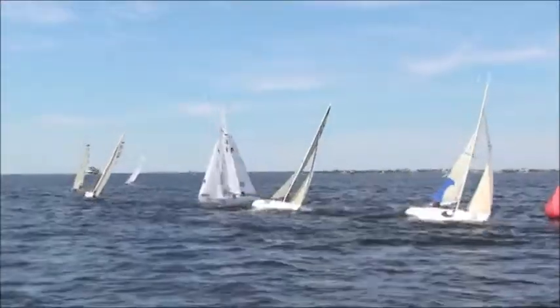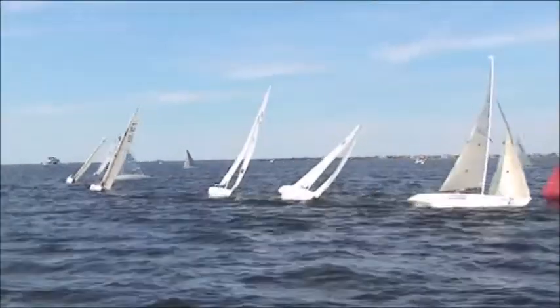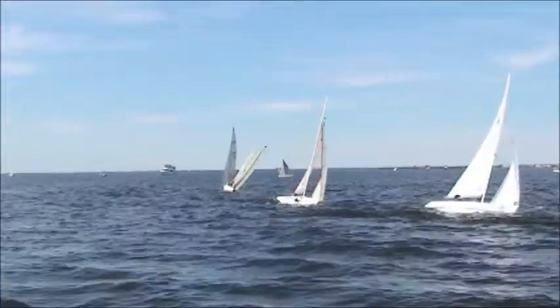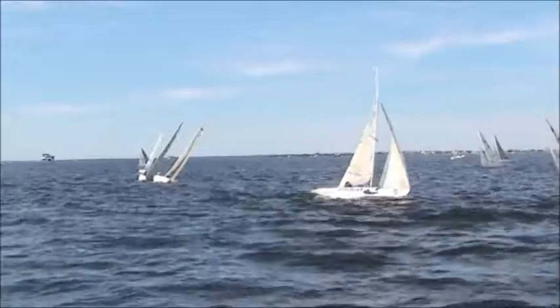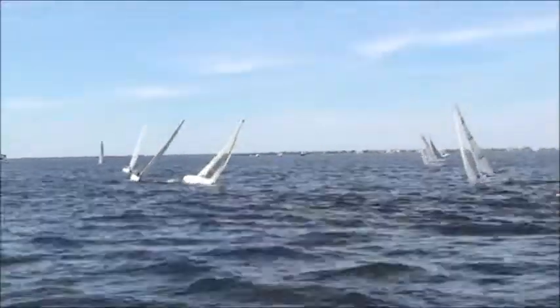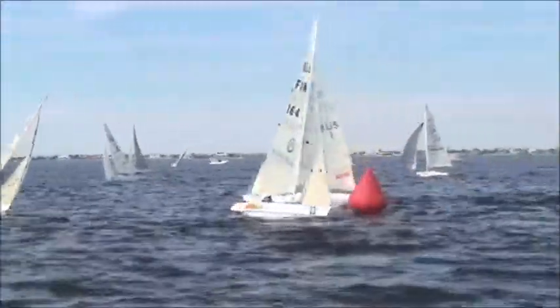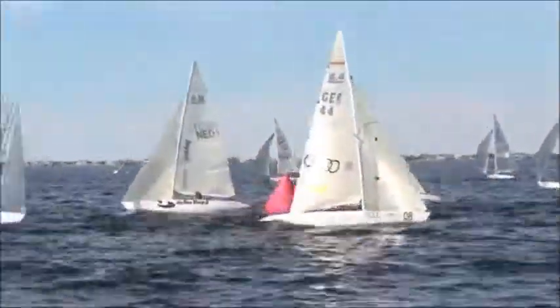Norway and Puerto Rico both ducking the line, ducking the starboard tackers. Oh, and Finland 164 just sneaking inside there, getting around Germany 44.